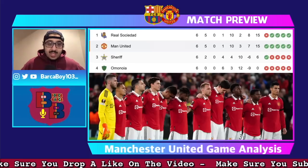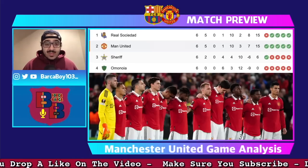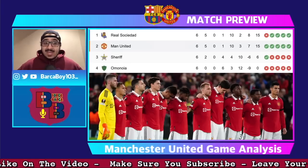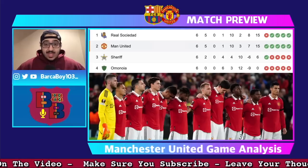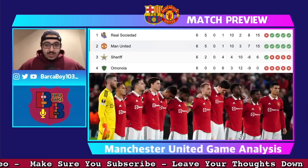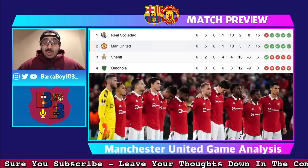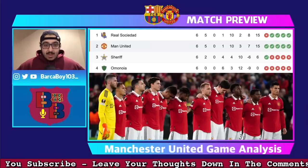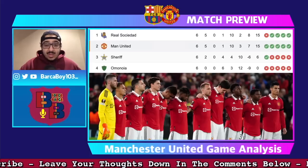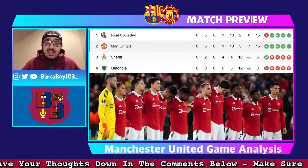Now in the Europa League, how they got there, of course, is that they actually started there, and in their group they finished second, 1 goal behind Real Sociedad, who of course currently are third in La Liga. They have the same record, 5 wins and 1 loss, but Real Sociedad finished first place in the group because they scored 1 more goal than Manchester United. So to think we were only 1 goal away from this match not happening whatsoever, but in the end the card has been dealt. So far in the Europa League, United have done fairly well.